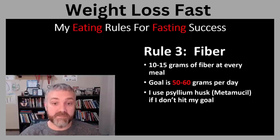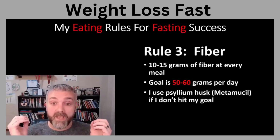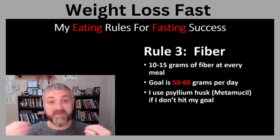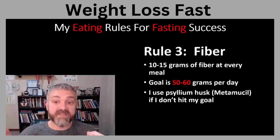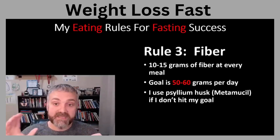Rule number 3 is fiber. For very similar reasons, for health reasons and for helping keep you full. 10 to 15 grams of fiber at every meal was my goal. My goal was to get 50 to 60 grams per day. And if I didn't, I would use something like Metamucil. I would use a psyllium husk powder to hit my fiber goal.